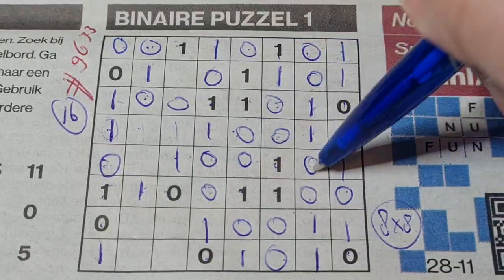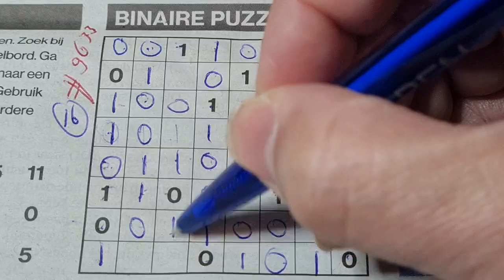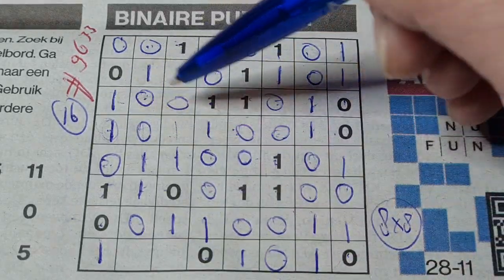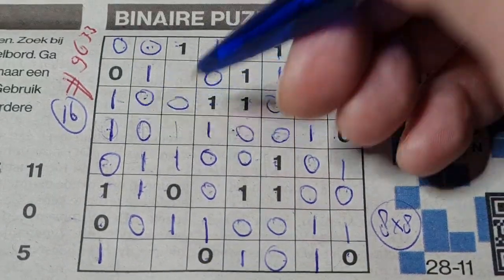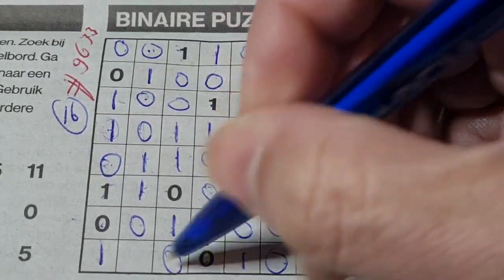4 O's we have here, so the rest are ones. Double ones, here no, there no. Double O's, here one, there one. 1, 2, 3, 4 O's, so the rest are ones. 1, 2, 3, 4 ones, so the rest are O's. And double O's, here one, there one.